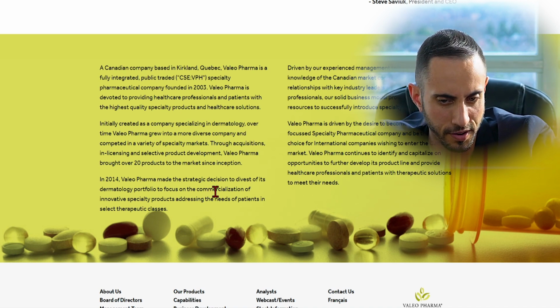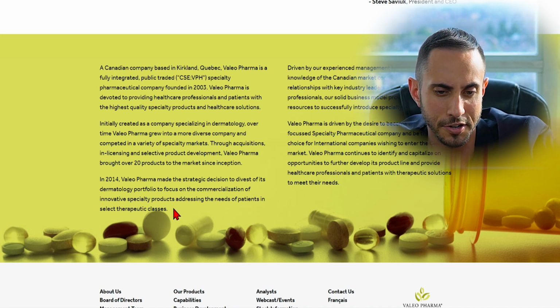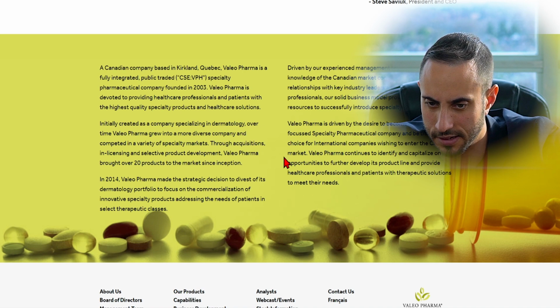In 2014, Valeo Pharma made the strategic decision to divest of its dermatology portfolio to focus on the commercialization of innovative specialty products addressing the needs of patients in select therapeutic classes.